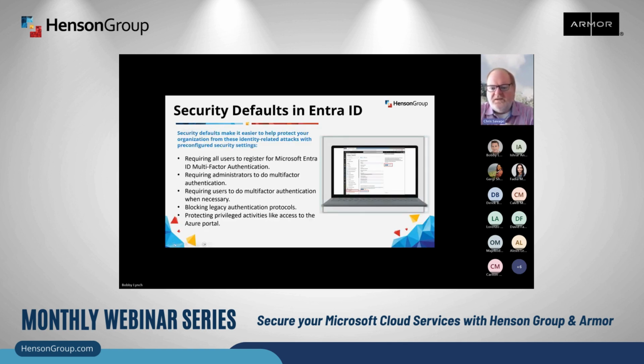Security defaults in Entra ID. If you do one thing with your Entra ID, turn these on. This means that all users will get that MFA requirement. Administrators will also be required to do MFA every time they do an administrative function.